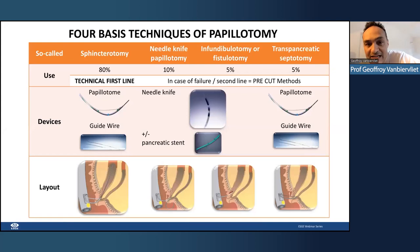of our anatomy. Just a small slide to remind you of the four basic techniques to perform papillotomy, from the sphincterotomy, which is the first-line technique using a papillotome with a guide wire most of the time, to the free-hand needle knife papillotomy, the fistulotomy, and we will decide depending on the aspect of the infundibulum, but we will discuss that after. And the last technique, which is certainly the most dangerous one, is the transpancreatic sphincterotomy.